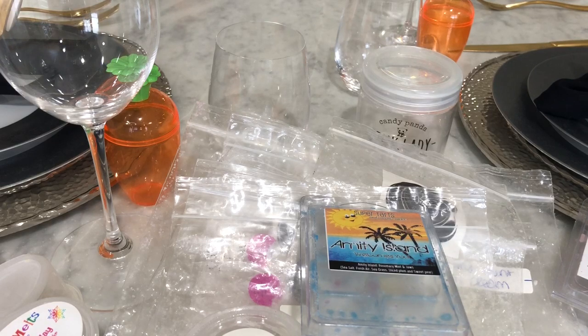So that is that. That is my March empties. I hope you guys enjoyed this dining room tour, somewhat of a house tour. Let me know if that's something you like, if you'd like to see more specific rooms or areas you'd like to see, if you want to see this room when it's not decorated for the holiday and it's just plain and simple. Yeah, let me know.